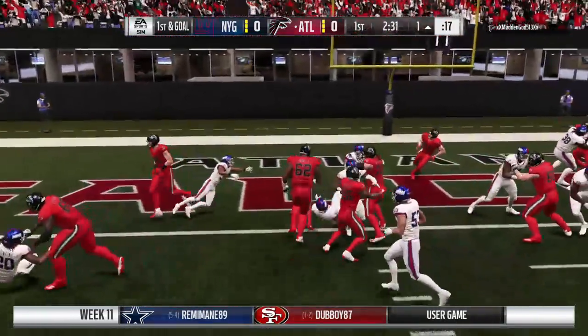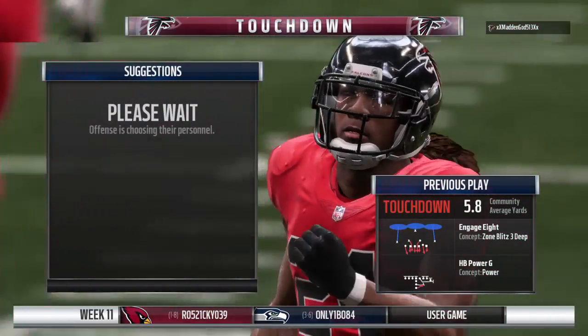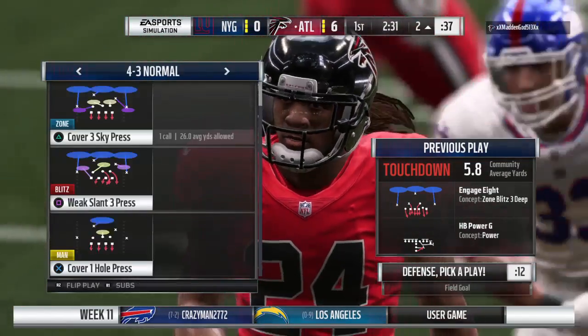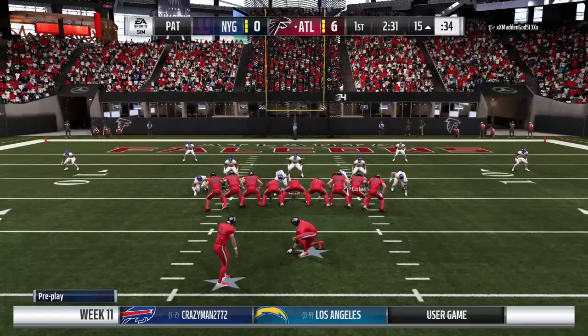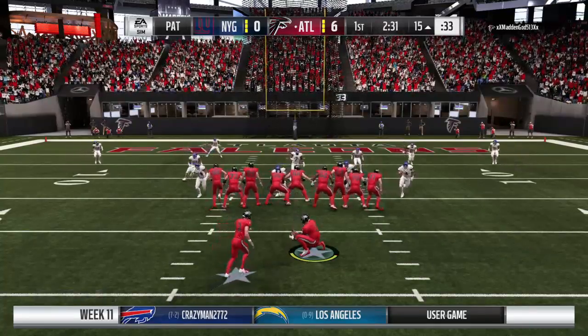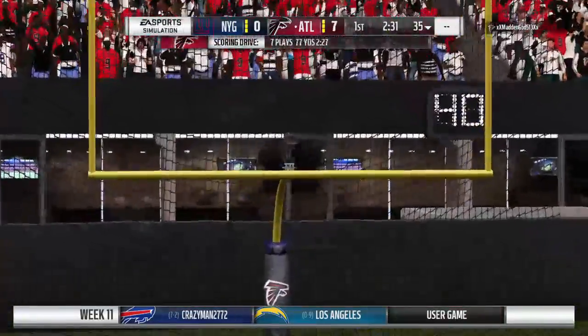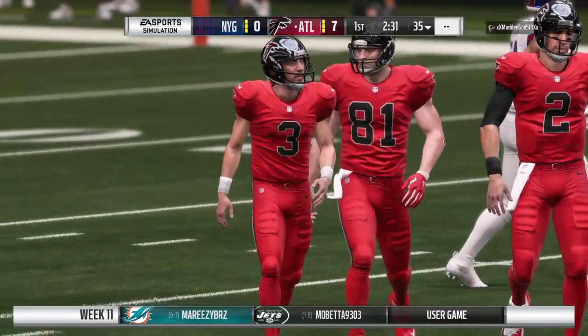They'll look to run with Freeman. And he will fight his way into the end zone for a Falcon touchdown. Devontae Freeman, his 14th touchdown now on the year. And the Falcons take it all the way down the field and score on the opening drive. Bryant's extra point up and good. And that makes the score 7-0.